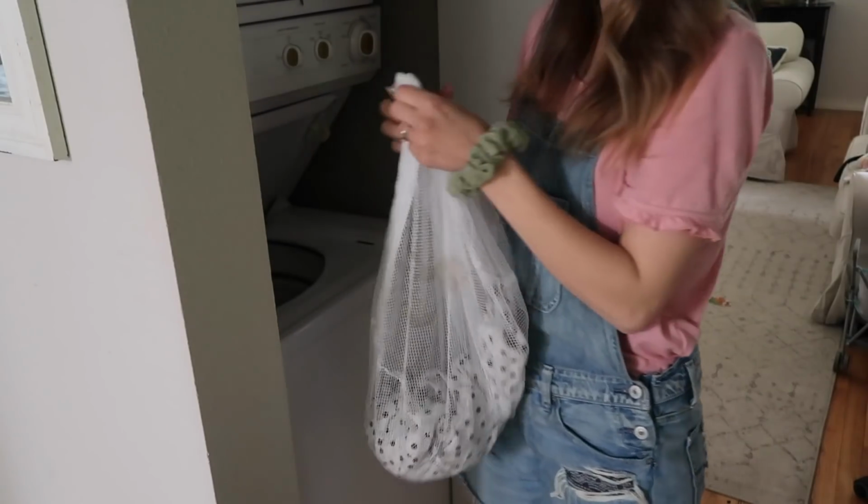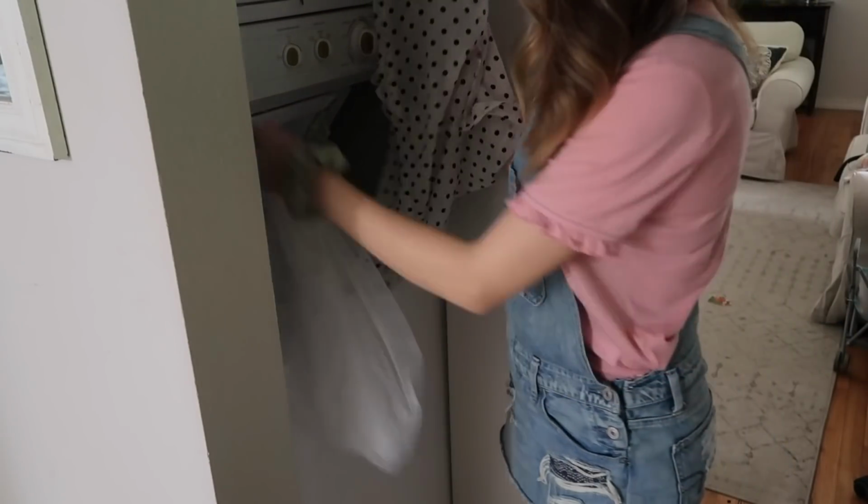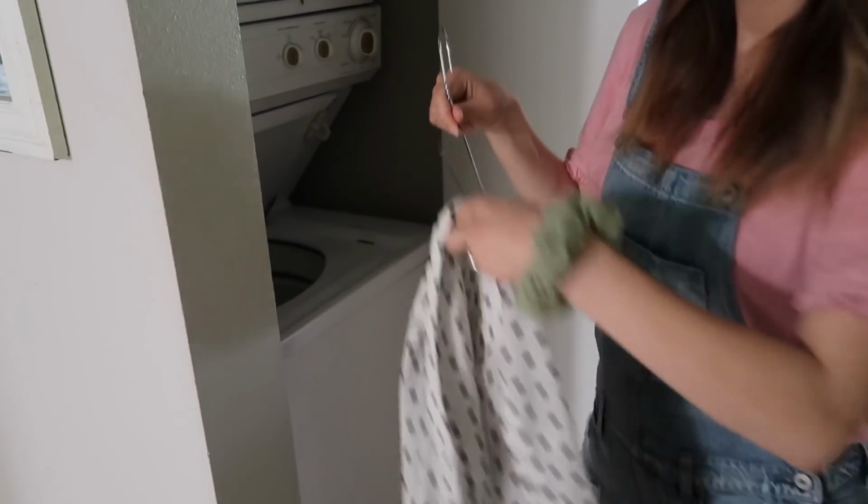If there's anything I don't want to shrink or is delicate, I hang it to dry in my bathroom, but the only thing in this load was the one shirt.